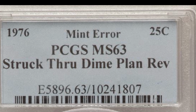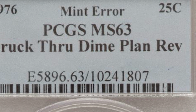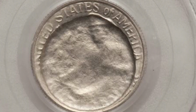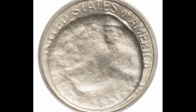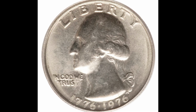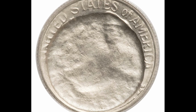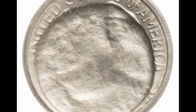Here's a crazy struck-thru error on a 1976 Bicentennial Quarter. This quarter graded Mint State 63 on a scale from 1 to 70. This quarter was struck through a dime planchet. A planchet is the piece of metal for the coin before it was struck. Somehow a blank dime planchet found its way in between the quarter planchet and the die while the quarter was being struck. The front of the coin looks fairly normal, but the back of the coin shows only a light blurry imprint of the drummer boy. This Bicentennial Quarter sold at auction for over $1,600.